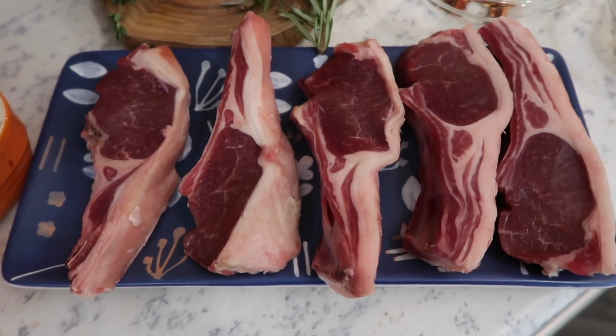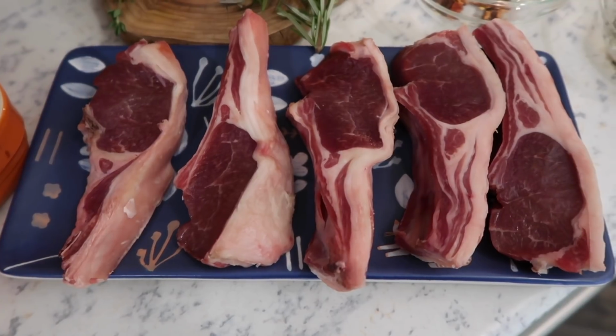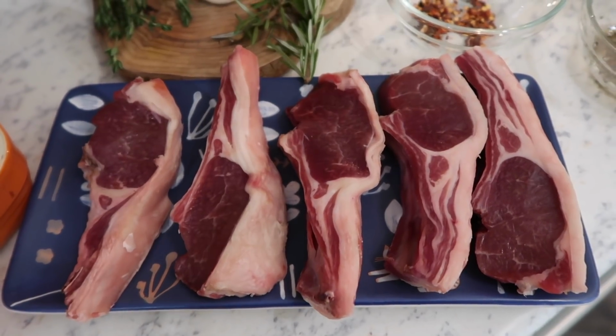I'm going to check on the app what lamb chops equate to, and then I'm going to weigh them out. But what you do have to factor in is the fact that these have bones, so whatever you're weighing, it is going to be considerably less when it comes to the actual meat.